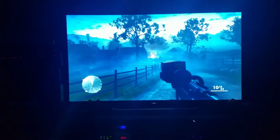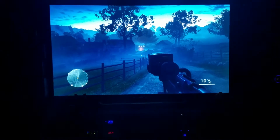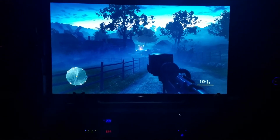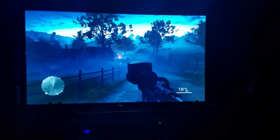We got the two Nazis right there. You can steady the scope. I'll give you some gameplay. I'll show you the tanks, but there's a section of this game where you're actually in a plane. It is unbelievable. Unbelievable, literally. I mean, with the high dynamic range, this is just out of this world.